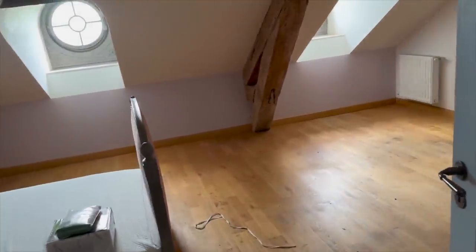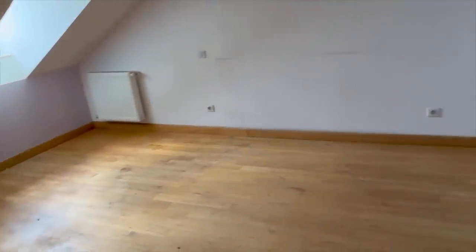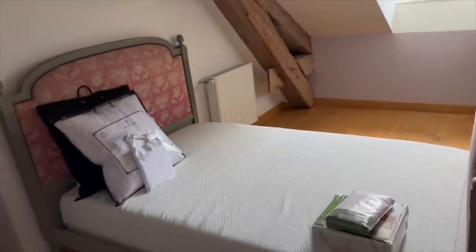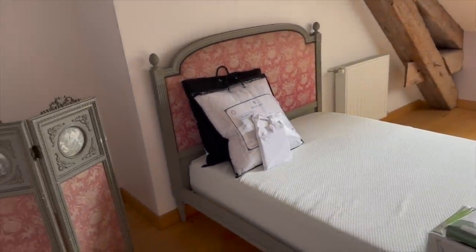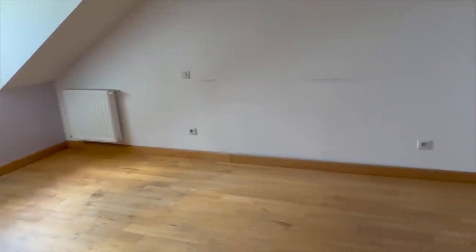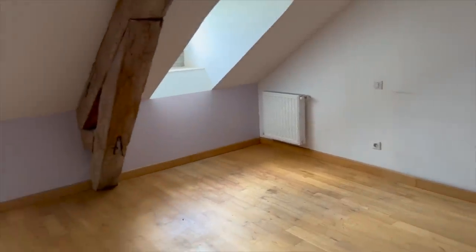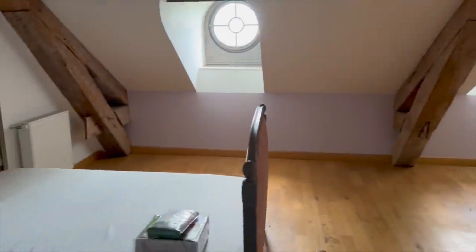And then this is the Lapin room. I think this is going to have ultimately two beds in it. So there'll be a bed here and then a bed here. I'm just not quite sure how I'm going to work it. But this might take a bit of playing around with. But it's really pretty too. It's got two lovely windows.